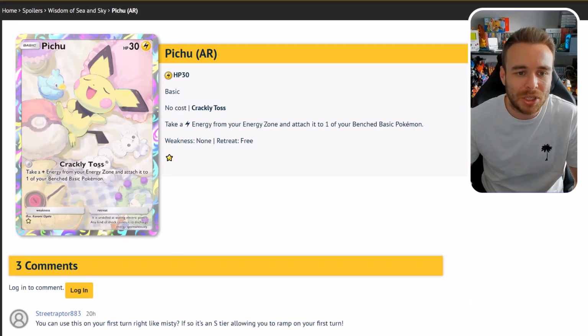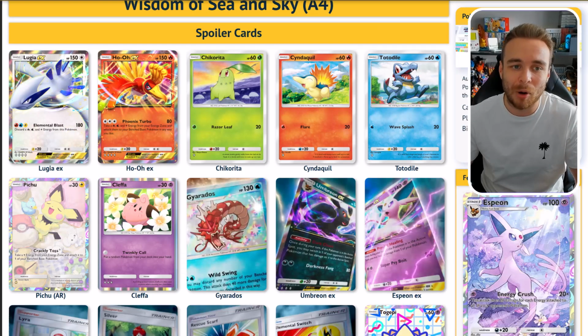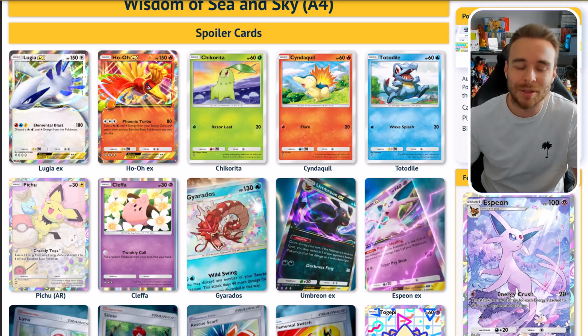We then have Pichu as well, which has, well, it has a move. It feels like an ability, but obviously it's no cost. It has Crackly Toss. So you take an electric energy from your energy zone and attach it to one of your benched basic Pokemon, but it does only have 30 HP. So if it gets knocked out, it is unfortunate. It has a 0 retreat cost, which is quite nice, but at the end of the day, you can easily lose it because there's a lot of Pokemon that can deal 30 damage on turn 1. So if you go first, and then they just knock you out second turn.